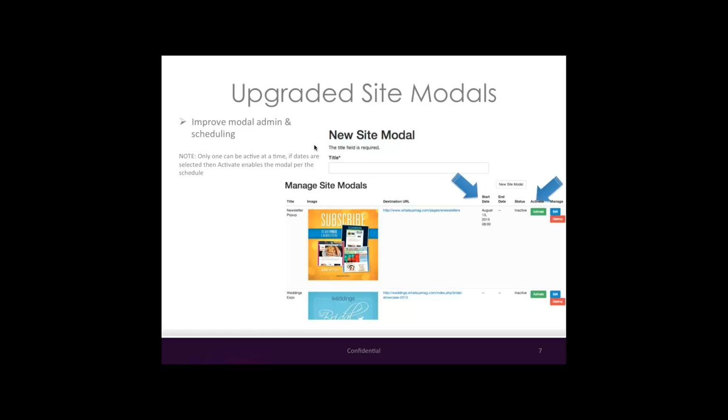You'll notice there's an activate button. If you haven't defined a start and end date, activate will try to turn it on right now. If you define a start and end date, activate will serve to basically turn on the schedule. So if the start date's in a week, it'll turn it on when it gets to that time, and it'll turn it off at the end date.